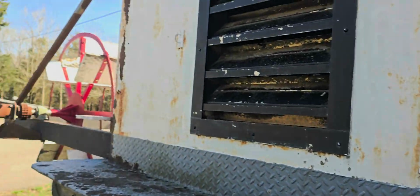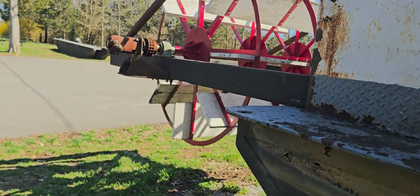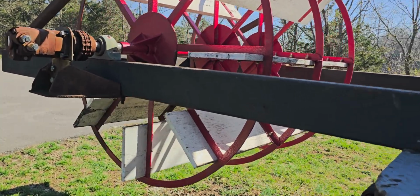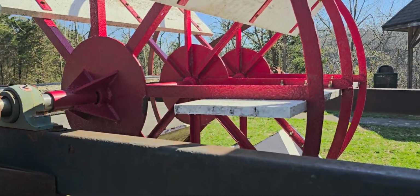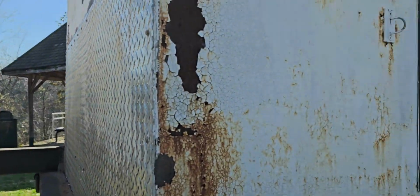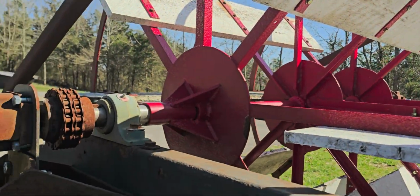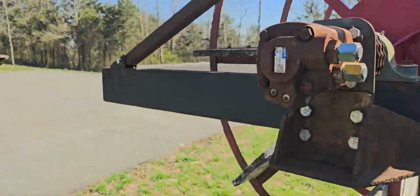Check things out, but yeah, look at it. This is what they call a flat keeled riverboat. These things were not designed for open water. That's pretty cool though. You can see the chain that came up here and ran this paddle, which propelled the boat, because there are no screws on this. It is a true paddle boat.